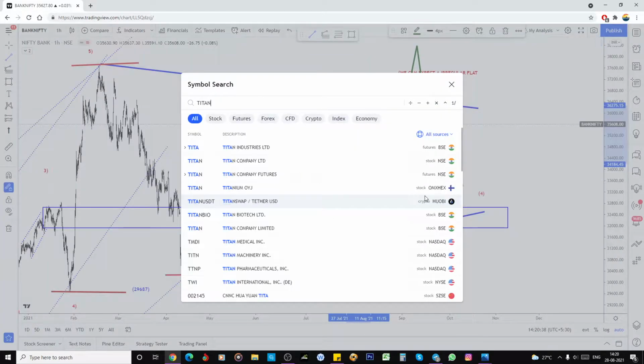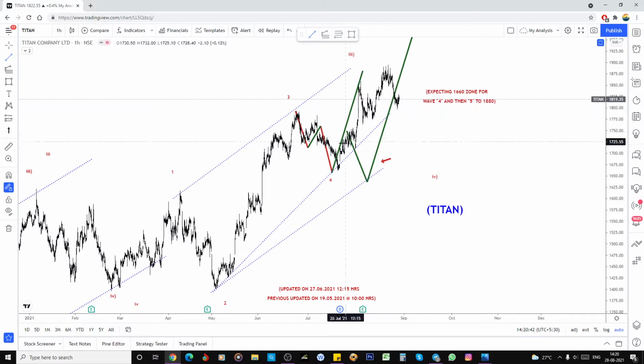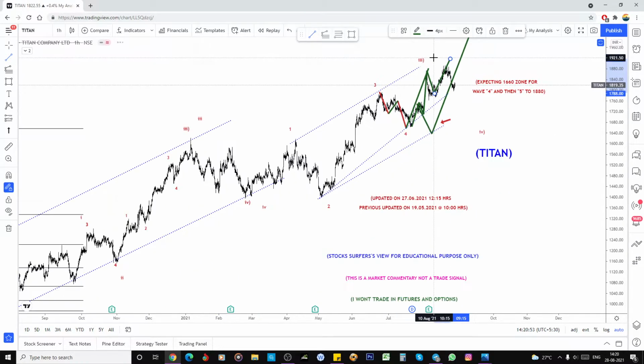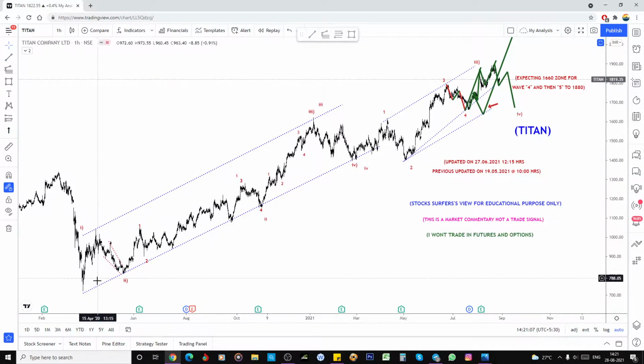So let's move on to the individual stocks. So Titan, here it's looking like a 5-wave structure has completed, right? So 1, 2, 3, 4 and 5. So now I'm expecting the third wave has extended and completed, and one more 3-wave structure for the fourth, and one more 5 is also possible. This is my view in Titan.